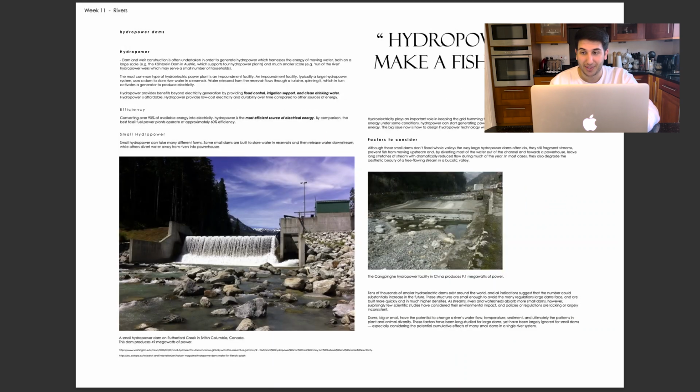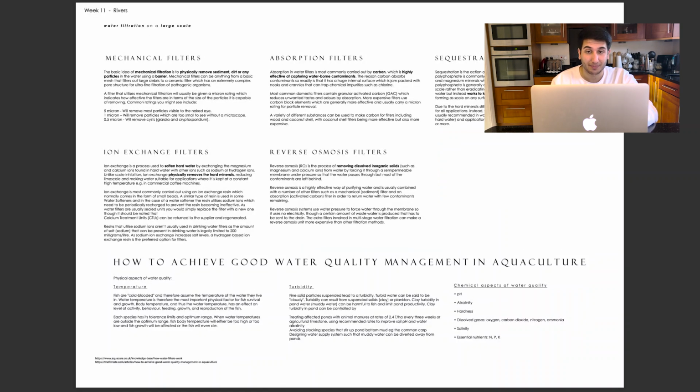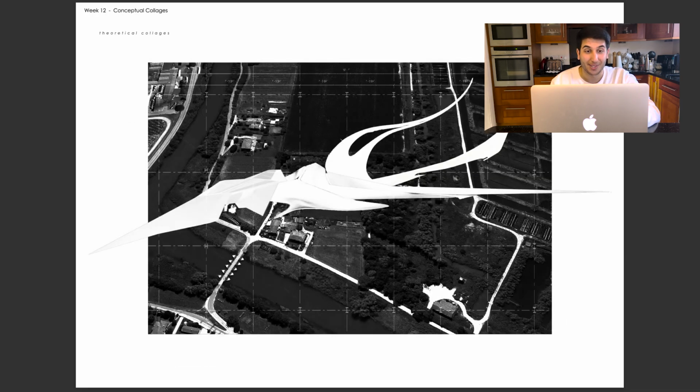Hydropower dams make a fish-friendly splash. So yeah, more hydropower research, the different types of water control strategies such as locks, weirs, barriers, some of the precedents, and water filtration on a large scale. That's going to be important for me to look more into as I'm creating strategies along the river and in the lagoon. Some theoretical collages.